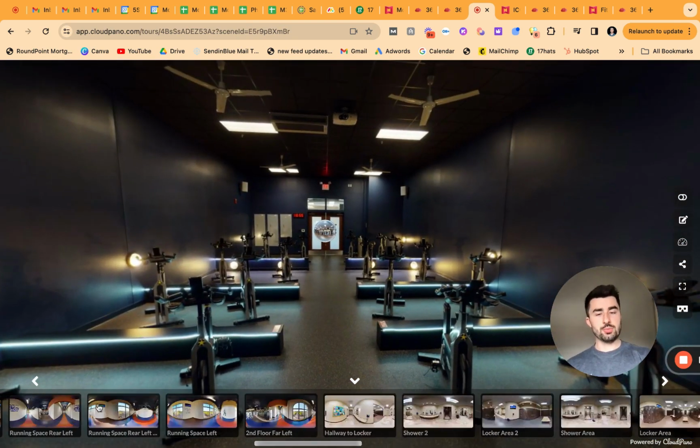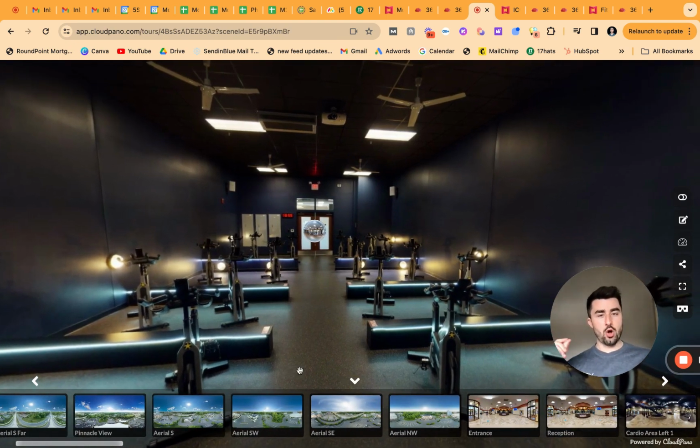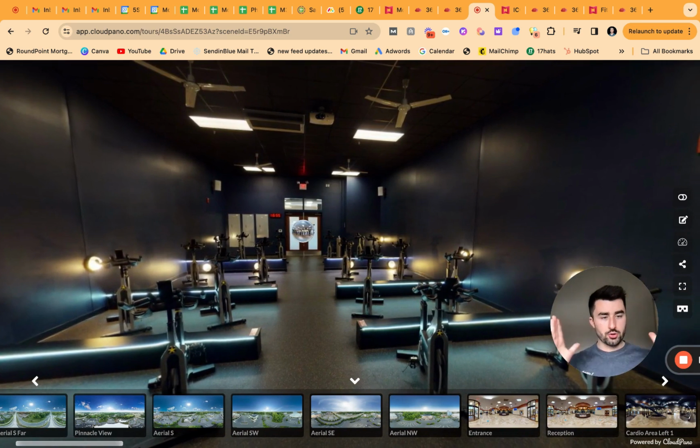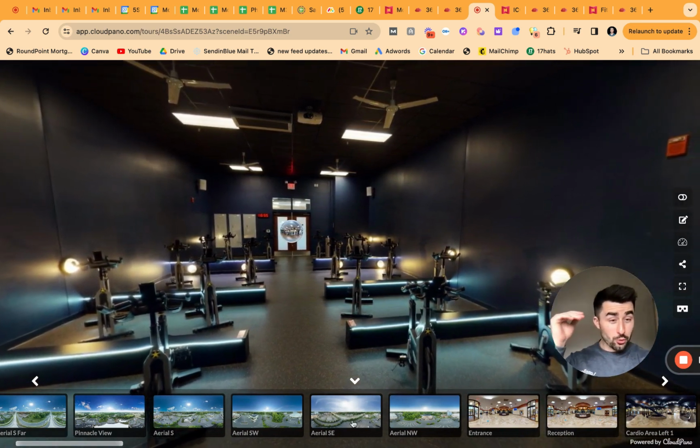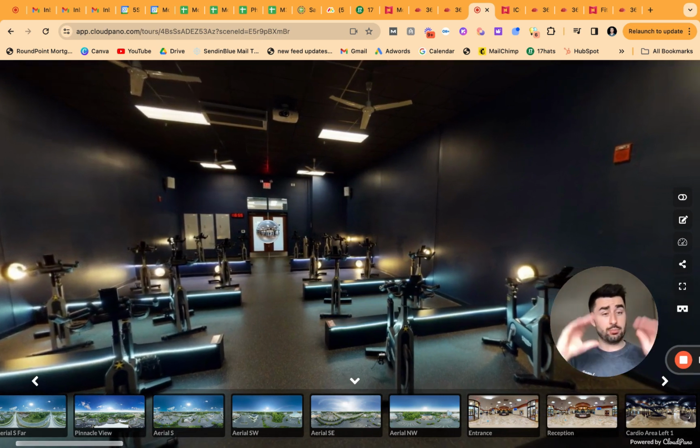So, guys, I guess what I'm getting at is in regards to health and fitness, just being able to have all of these shots in one particular tour with an aerial view, with a lead form and music and all these things, really branding it very nicely.